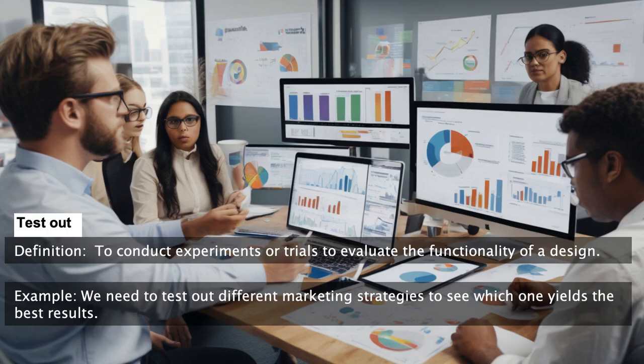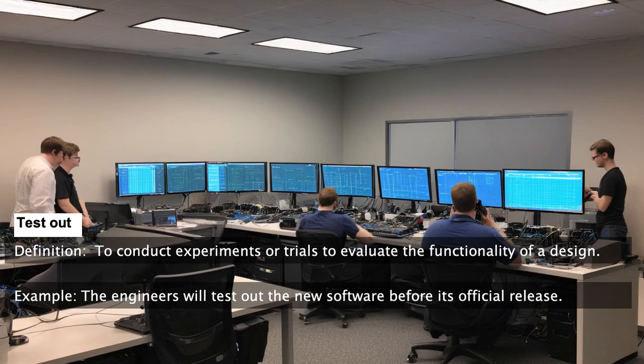We need to test out different marketing strategies to see which one yields the best results. The engineers will test out the new software before its official release.